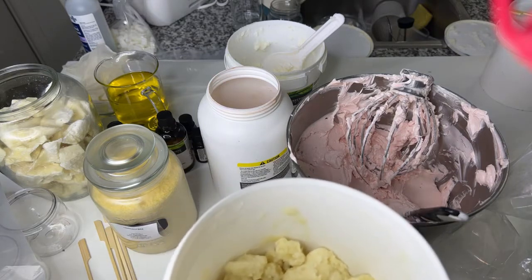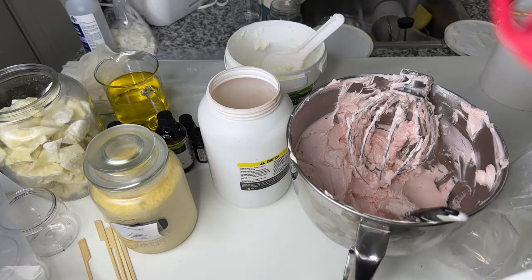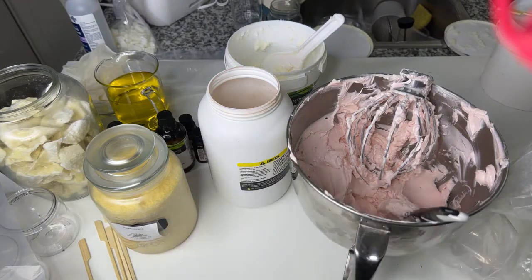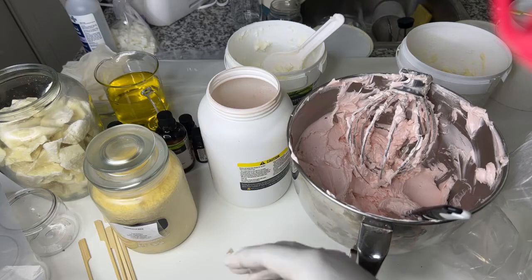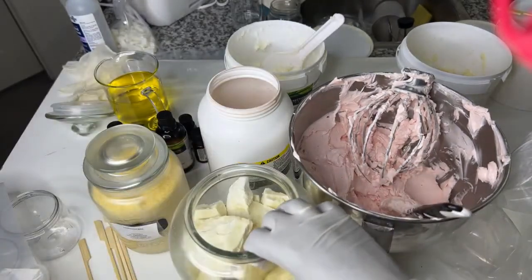This was the shea butter. Shea butter is really good, not too oily. I find, especially when I add my arrowroot powder to it, I get a really good feel and consistency with it. Now, this is my most oily butter in my formula.